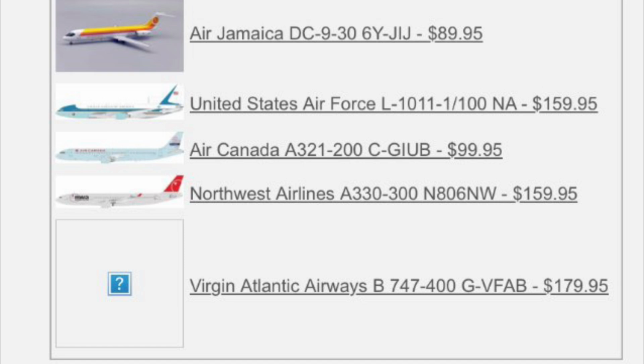and this is in the Air Force One livery. Yep, it is a fantasy model. Remarks mentions that being a fantasy, but very interesting. So I guess if you want an L-1011 with the Air Force One colors, there's your opportunity. And Air Canada A321 up next.